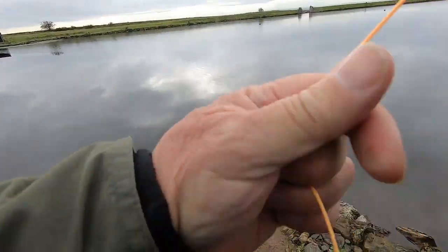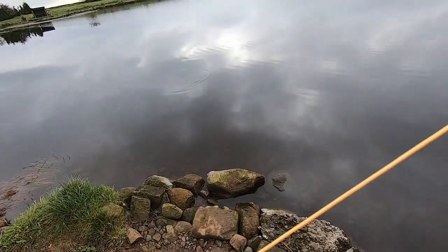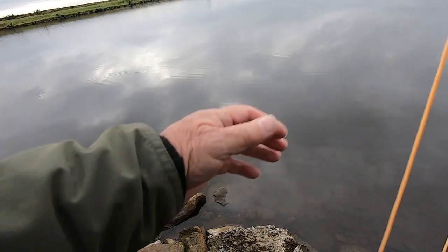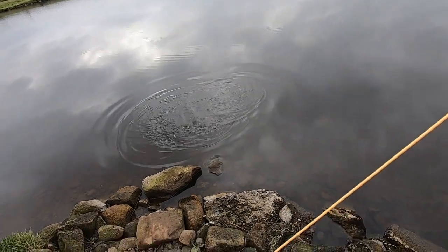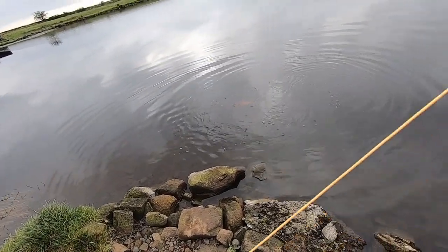We've just hooked my first fish. A very, very slight breeze came up, and I put on a hopper, and this fish has taken it. The wee ripple just makes a difference. Other than that, absolute flat calm that we've had all morning.